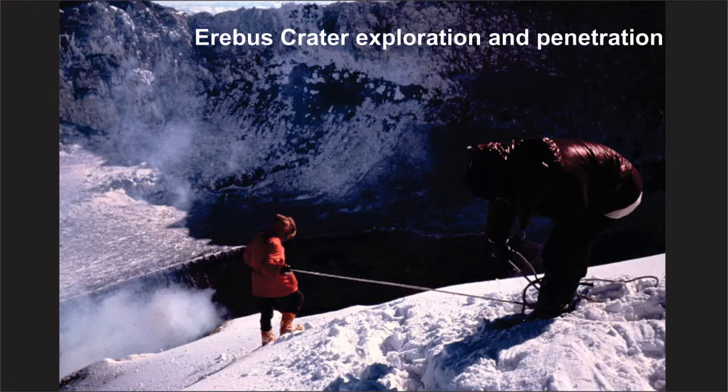the second most exciting thing about Erebus for me is going into the crater. And this is a photograph that Karen took in 1978, just before we went in. She was the first woman into the crater. And the Kiwis had tried to go in before us, and they were under-resourced, and they went out in a hurry, and the bombs burnt all their ropes. So they waited for us then.